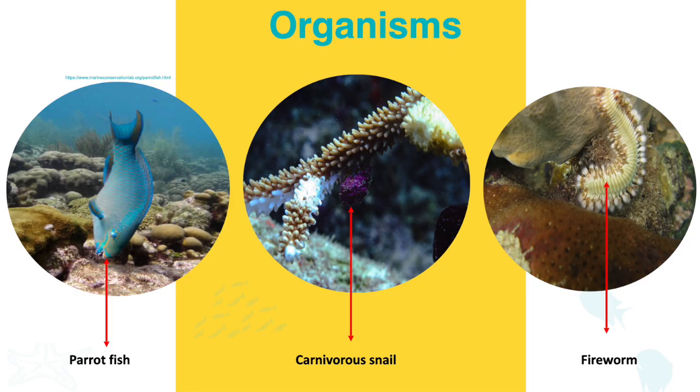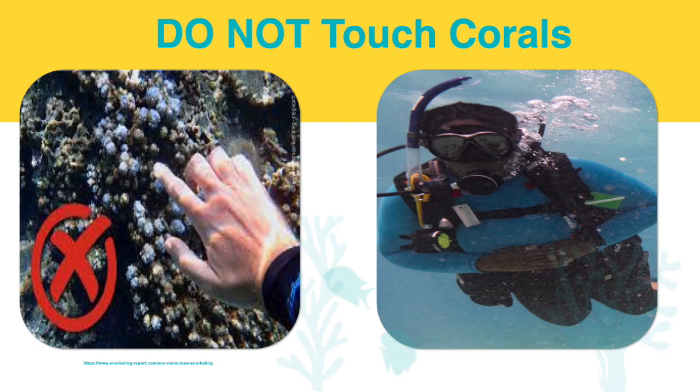Finally, the disease may be unintentionally spread by marine organisms, like the parrotfish you see on the left-hand side nibbling on a piece of coral, the corallivorous snail in the middle, or even the fireworm in the right photo. Marine organisms that consume and digest corals that have Stony tissue loss disease can spread the disease to a healthy reef site when they defecate. While we may not have any control over that, we can play a role in the prevention of the spread.